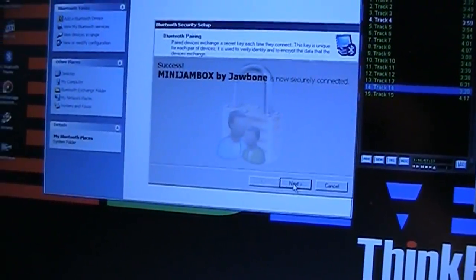I'm unsure of whether you can hear it, but I certainly can in real life, and I'm noticing some sibilant issues, which is probably a result of the Bluetooth wireless audio platform's limitations. Mini Jam box paired.